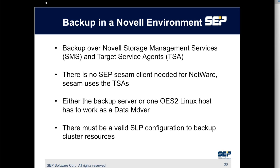As far as Novell goes, we fully support all Novell products, ranging back to, I believe, NetWare 3.5 up through OES 11. Full support for GroupWise. GroupWise, as well as Exchange, has the same features and functionality. You can restore single users, single mailboxes, single emails, and that also holds true for Lotus Notes. As far as backing up Novell environments, we communicate directly with the TSAs, so everything is native communication. We back up eDirectory, iFolder, NSS volumes. We have full backups for trustee rights, and you can actually use SEP to help migrate from one operating system to another. For example, you could do a full backup of NetWare 6.5 and then do a full restore to OES 11. All those rights and everything will transfer over.